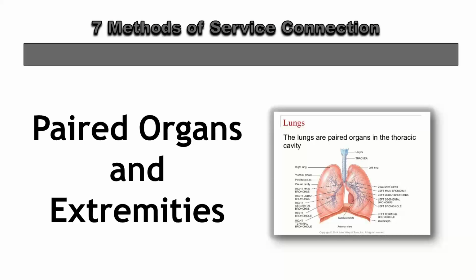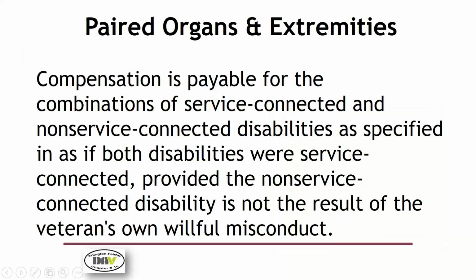All right. So the next method that we're going to be talking about today is paired organs and extremities. Paired organs and extremities. Compensation is payable for the combinations of service-connected and non-service-connected disabilities as if both disabilities were service-connected, provided that the non-service-connected disability is not the result of the veteran's own willful misconduct.